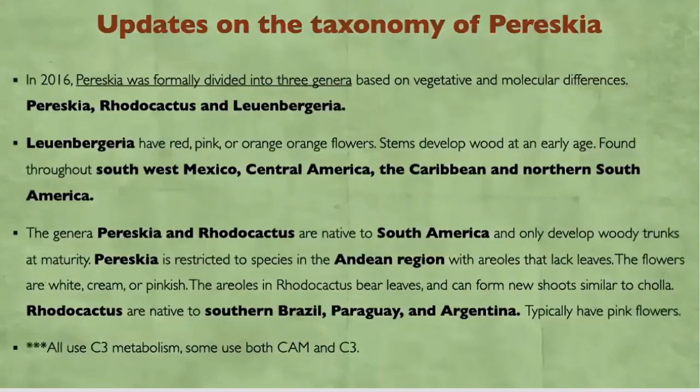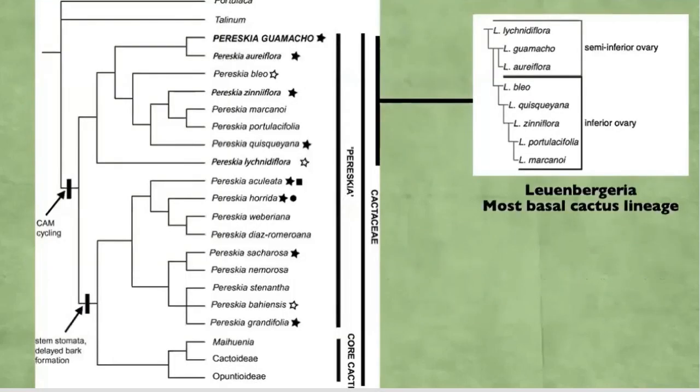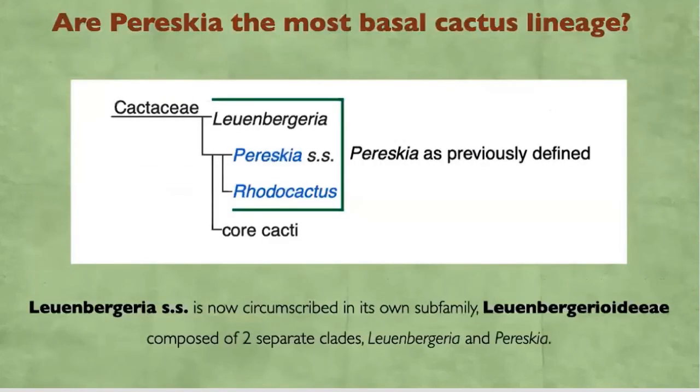I'll just briefly go into this, but basically the genus Pereskia was split up into three genera in 2016. All of the actual Pereskia are only located in the Andes. Then you've got this other genus called Rhodocactus, which is only in Brazil, Paraguay, and Argentina. And then in the northern hemisphere, you've got Leuenbergia. So it's just something to be aware of. I won't go into that. That's the phylogeny of it all.